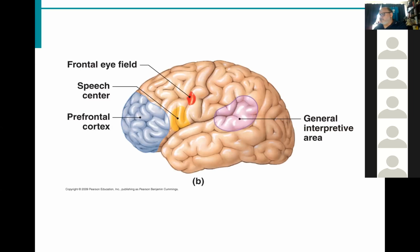Wait, what you just described was of the Wernicke's area, right? Yes, Wernicke's area, absolutely. That general interpretive area. And we talked about the aphasia and the lateralization for that spatial awareness on the right side.